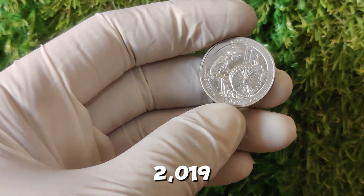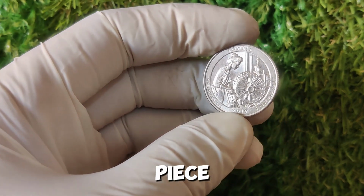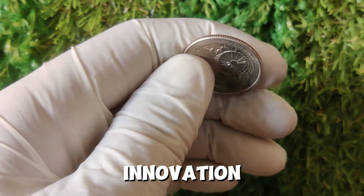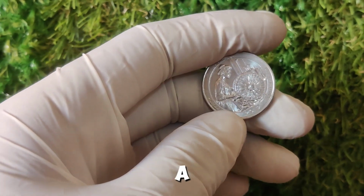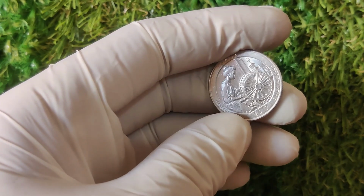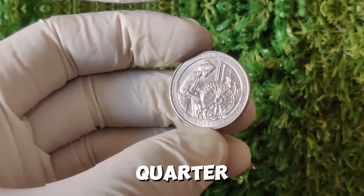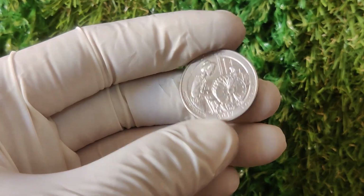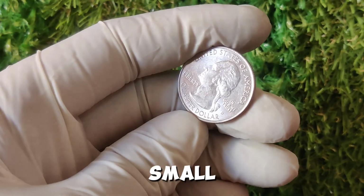The 2019 D Lowell quarter is more than just a piece of currency. It's a piece of history, a symbol of innovation, and for some lucky collectors, a ticket to incredible wealth. So next time you receive a quarter in your change, don't overlook it. Who knows? It could be the key to unlocking a small fortune.